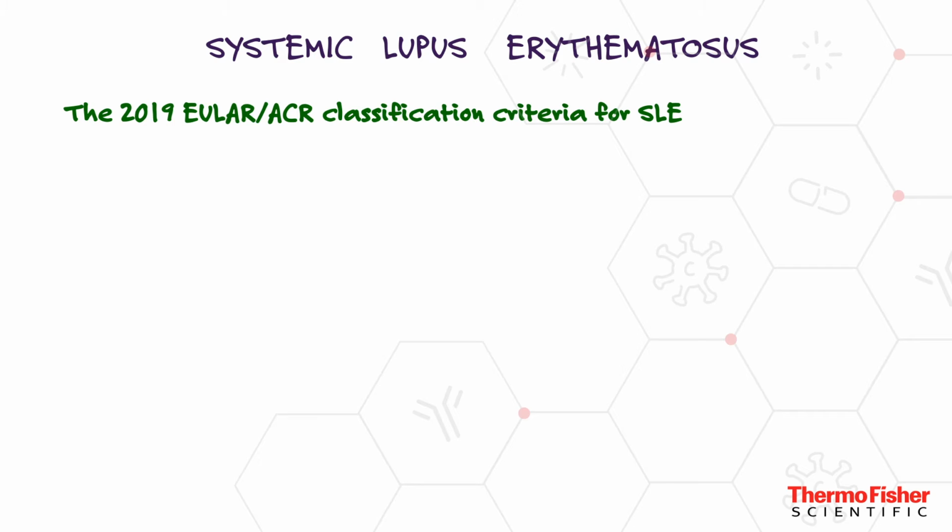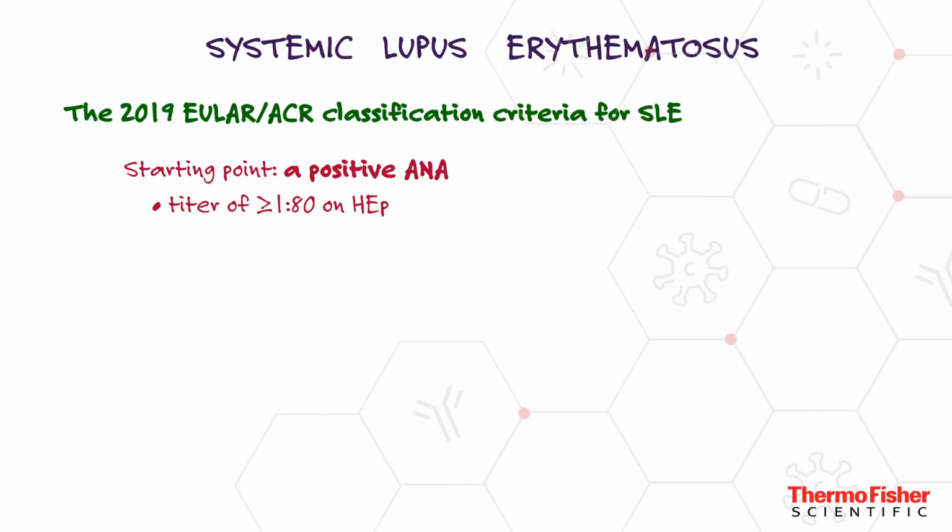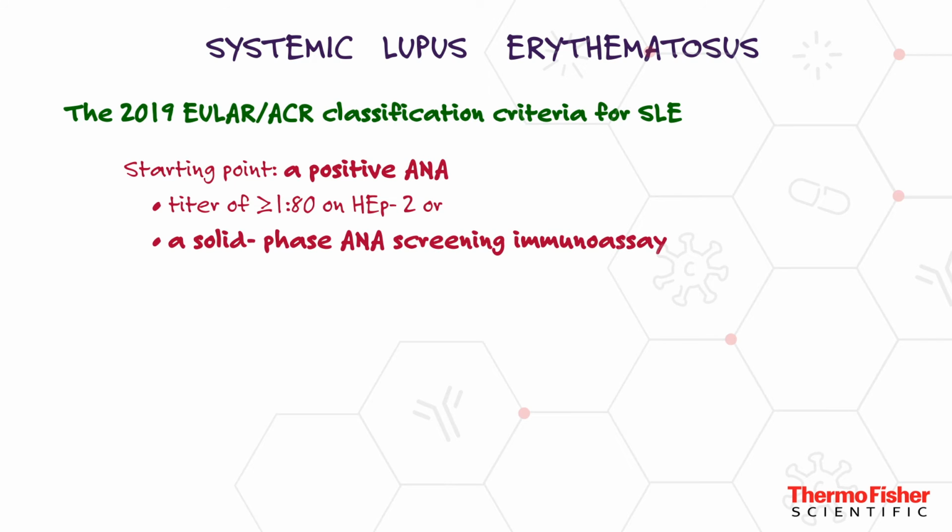The 2019 EULAR/ACR classification criteria for SLE is a collaboration between the European League Against Rheumatism and the American College of Rheumatology. The obligatory criterion is a positive ANA, either defined as positive at a titer of more than or equal to 1 in 80 on HEp-2 cells, or positive with a solid phase ANA screening immunoassay with at least equivalent performance as IIF on HEp-2.